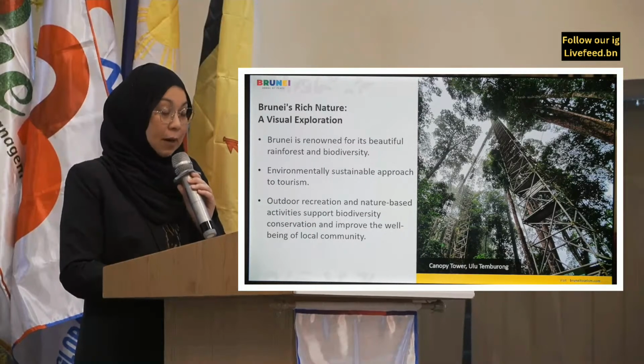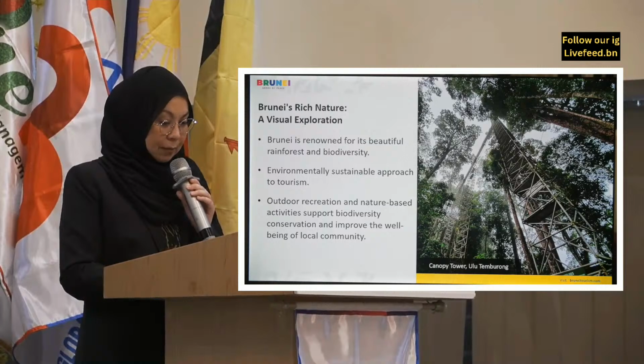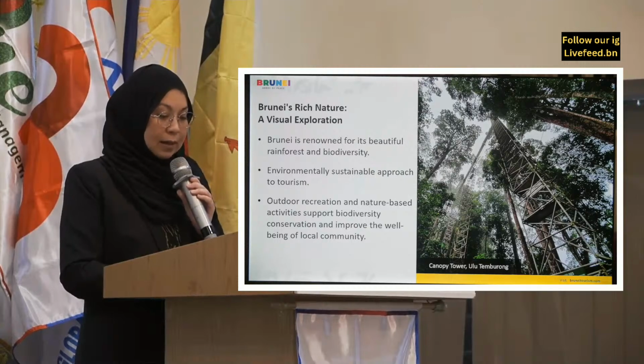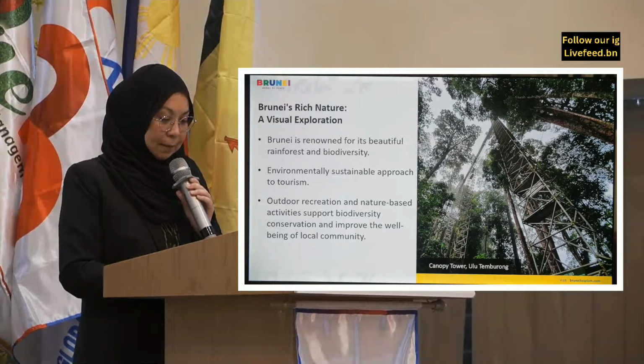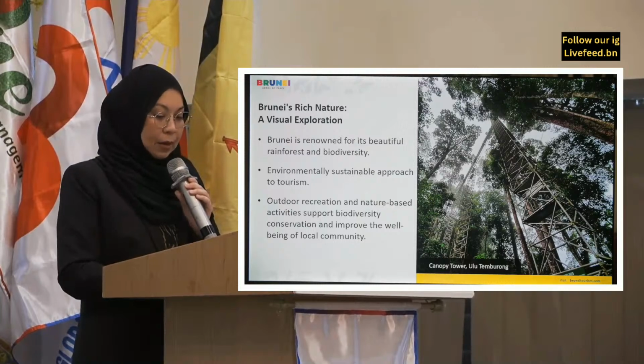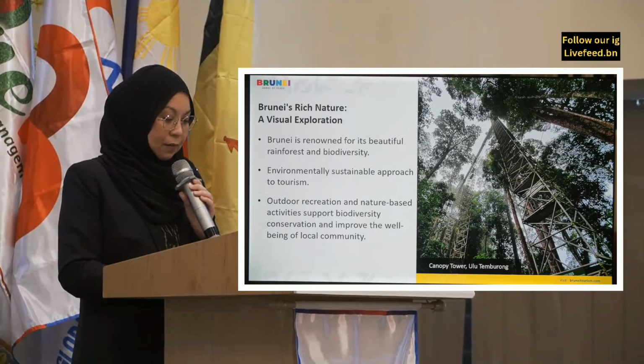Embracing a commitment to environmental sustainability, Brunei has adopted a sustainable approach to tourism. Our initiatives are designed to ensure that tourism not only showcases our natural wonders, but also preserves and protects them for future generations. What you see in this picture is a canopy tower in Ulu Tumburong National Park that provides access to the canopy walk and offers breathtaking views of the Brunei rainforest.